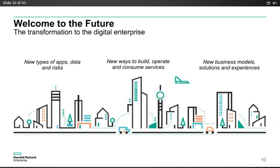Welcome to the future. That's setting the stage in terms of the pain points that we're hearing from our customers, from the market, from analysts. In summary, rapidly evolving technologies and trends like cloud computing, mobility, and big data, and this really didn't change since the last 1-2 webinars, put IT organizations under immense pressure with new applications, data, and risks, new ways to build, operate, support, and consume services, and last but not least, new business models, solutions, and experiences. In this world, a successful IT service desk organization needs to be fast, agile, and efficient, and transform from a traditional into a digital enterprise. And this presentation discusses how HPE ITSM automation can help you on this transformation journey.